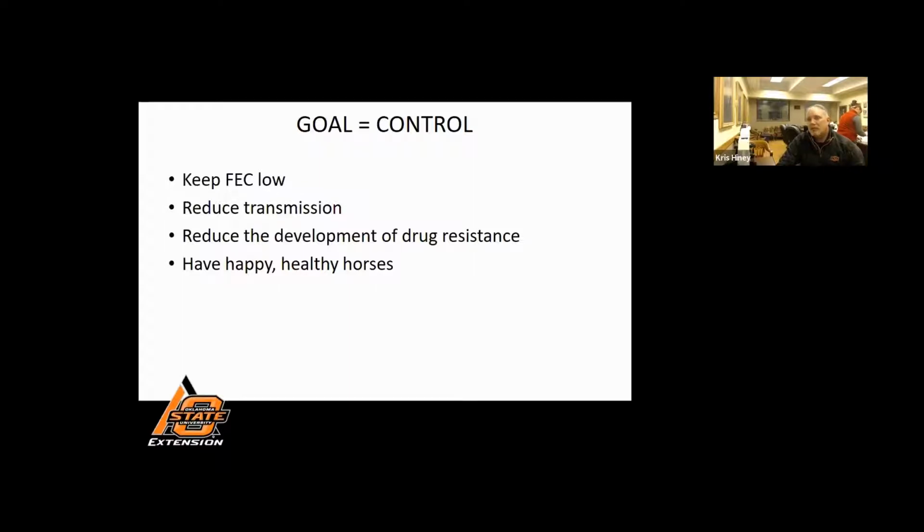So again, our goal is to control, and the only way you can really understand how to control an internal parasite problem is to determine what kind of population you're dealing with, to say, okay, we've got a low fecal egg count. Individually, you can do this. Your veterinarian certainly can do this. Again, it allows you to maybe reduce transmission. So if you have a highly susceptible population like young foals, then you want to reduce the transmission for those younger stock. You want to reduce the development of drug resistance.